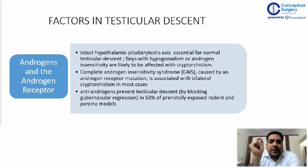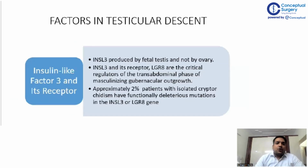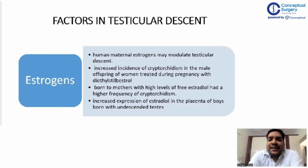There are certain factors, mechanical and hormonal, which regulate and impact testicular descent. One of the most important factors is androgen and the androgen receptors. It is seen that an intact hypothalamic pituitary axis is essential for normal testicular descent. Boys with hypogonadism or androgen insensitivity are likely to be affected with cryptorchidism. The second hormone is insulin-like factor 3 and its receptor. As I told you earlier, in the first phase, that is transabdominal migration, INSL3 and its receptor LGR8 are the critical factors for masculinizing the gubernacular outgrowth. The next factor is estrogen. Estrogen is negatively associated with testicular descent. Estrogen has a negative impact, androgen has a positive impact, and insulin-like factor has a positive impact.